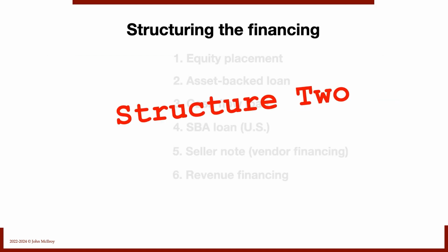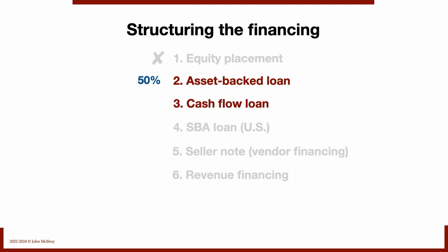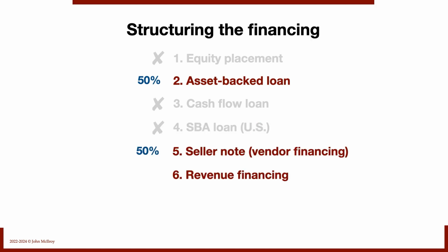If we take a look at structure 2, we go down our list. Equity placement, not going to work this time, but we have found an asset-backed loan that we can use for 50% of the purchase price. Earnings aren't consistent enough to use a cash flow loan. We're not pursuing an SBA loan. So the other 50% is going to come from a seller note because revenue financing doesn't work in this deal either. So structure 2 looks like this: 50% asset-backed loan, 50% seller note.